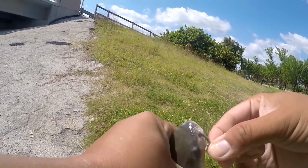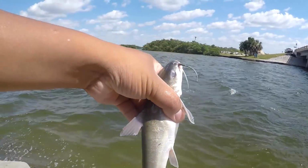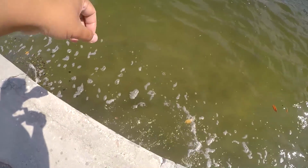So let me do a quick unhook here. We just took shots of this fish. I do not want to hurt myself. This is how I hold it. You see what I'm saying? And then just release it, just like that. So you don't hurt yourself.